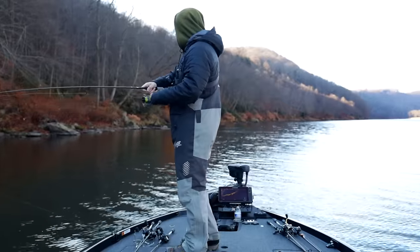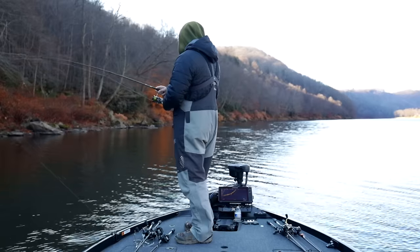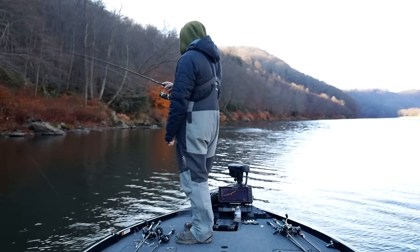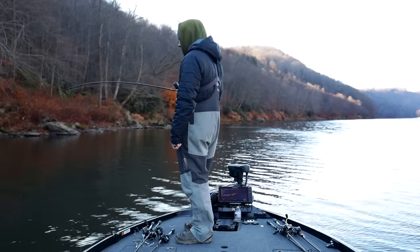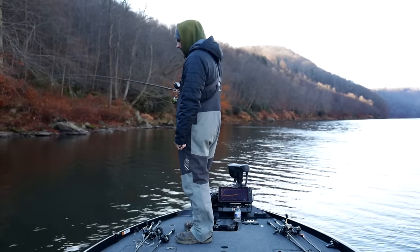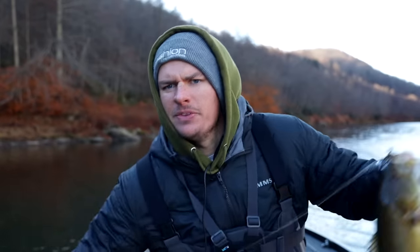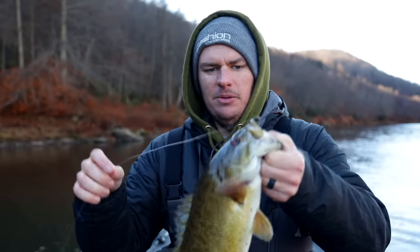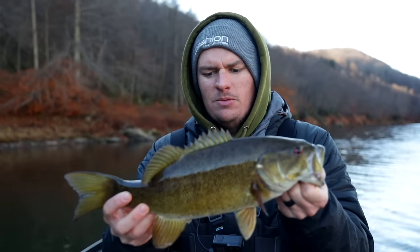Can't tell if he's big or not. I'm gonna say yes. He's not bad. He's not bad. Little weak jump. Literally the second I flipped it in the boat. I can't catch a break. Every 30 minutes I'm getting a bite and the camera's not recording. Not a bad one. Maybe 2 pounds if I'm lucky, but another one in the boat.